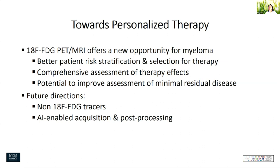This also provides us with the ability to have a much more comprehensive assessment of therapy effects, and really the potential in the future to improve assessment of minimal residual disease as well, in combining the information both from PET in terms of PET negativity, as well as the negativity on the diffusion and enhanced sequences.